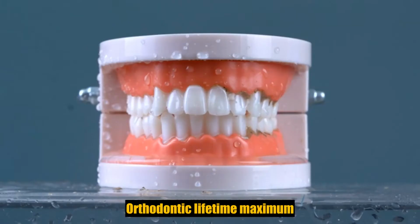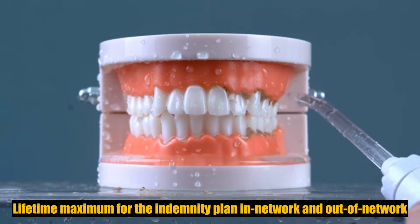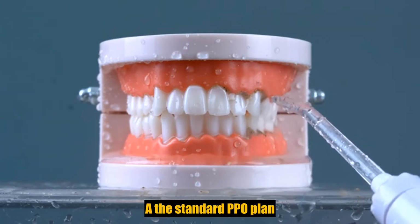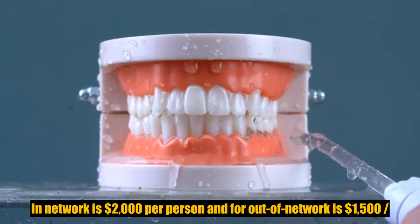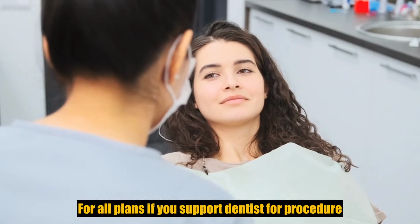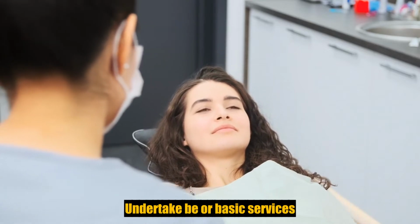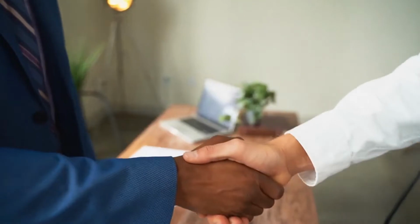Orthodontia lifetime maximum. The lifetime maximum for the indemnity plan in network and out of network is $2,500 per person, and for the standard PPO plan in network is $2,000 per person, and for out of network is $1,500 per person. For all plans, if you use a participating dentist for a procedure under Type B or basic services, your benefit plan covers 80% of the scheduled fee.